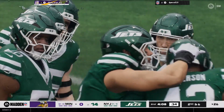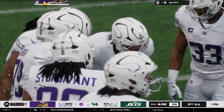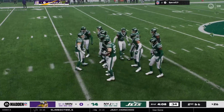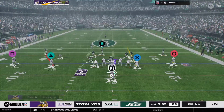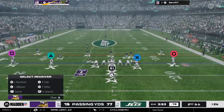So this team finds themselves now in a little bit of a tricky situation here, Mike. If they don't find a way to start sustaining some of these drives and come away with points, all of a sudden you're trailing by double digits in the 2nd half. You become very one-dimensional, you become very pass-heavy, and that's certainly not how any team in the NFL wants to play.